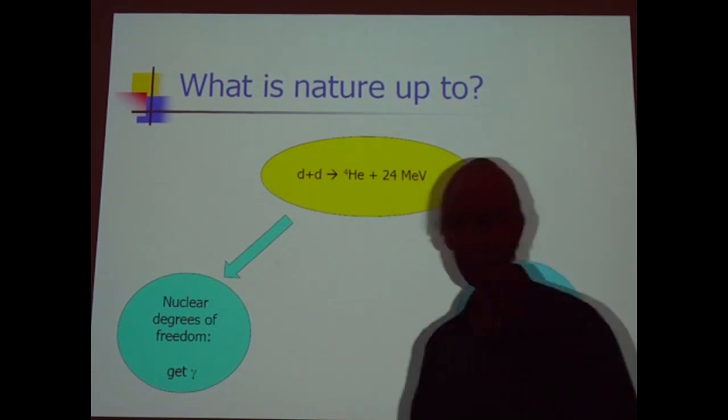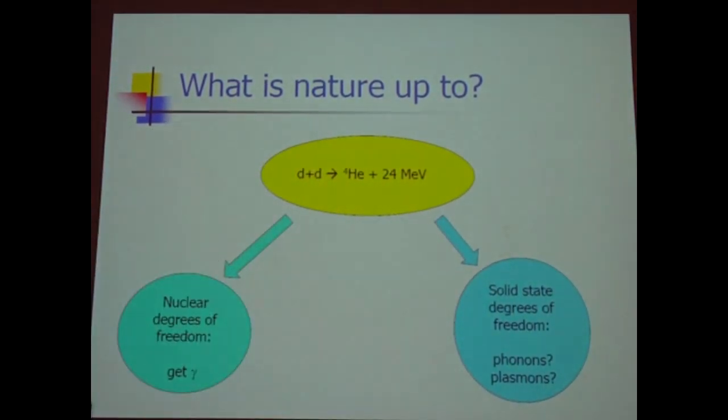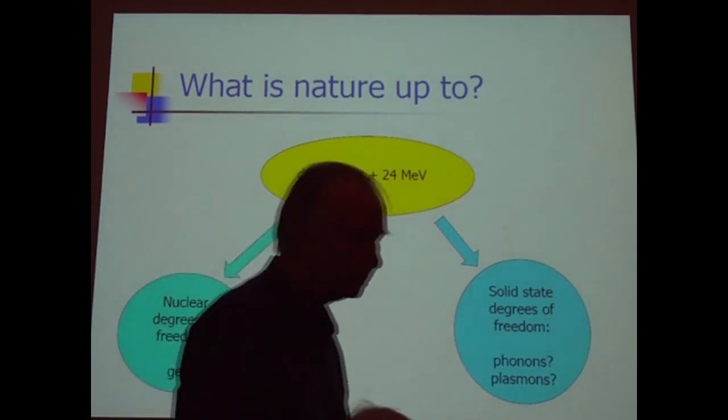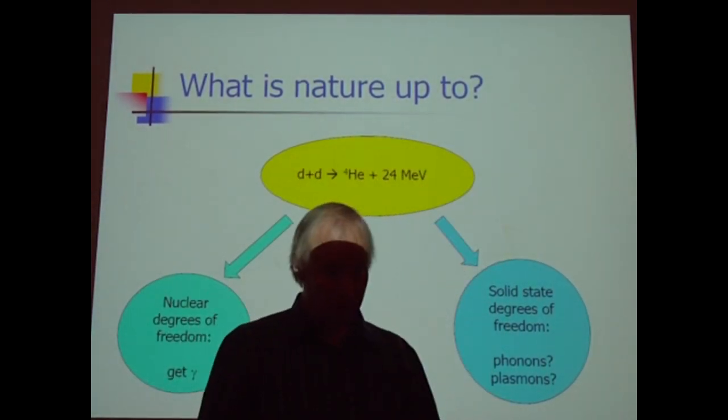Quick question. What do you have to say about claims of hydrogen fusion or other things? Do you think it's strictly DD fusion, which is going on in these experiments? There's no other types of fusion?